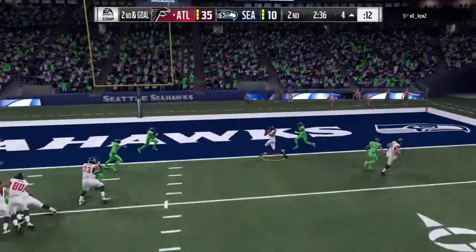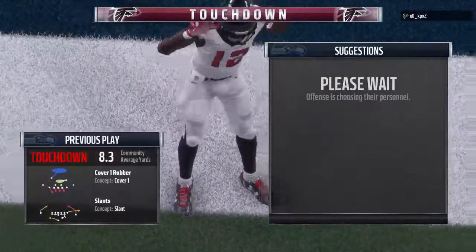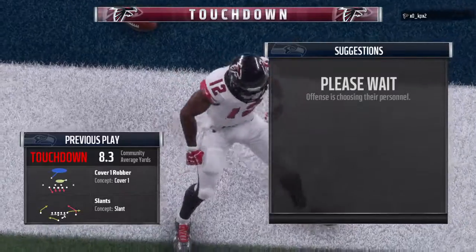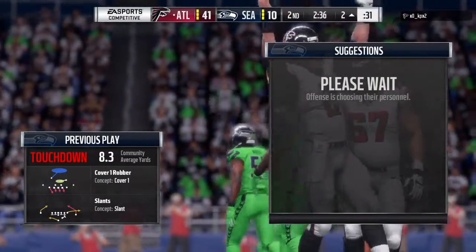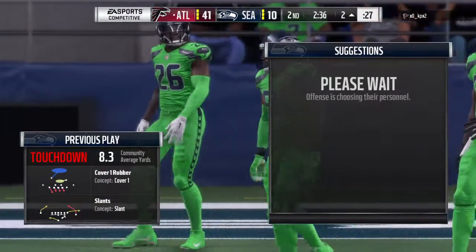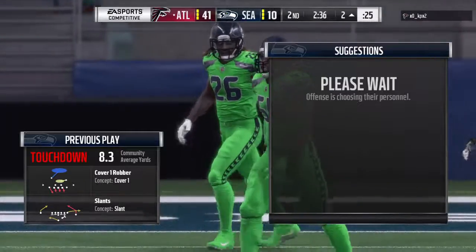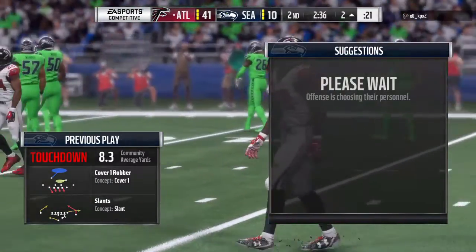On 2nd down, Ryan. And that is caught. Touchdown, Falcons. Mohamed Sanu from 4 yards out. And the Falcons continue to pour it on. And all about timing there on that short slant, Charles. Exactly right. That was timed up so well. The route, the throw, touchdown.